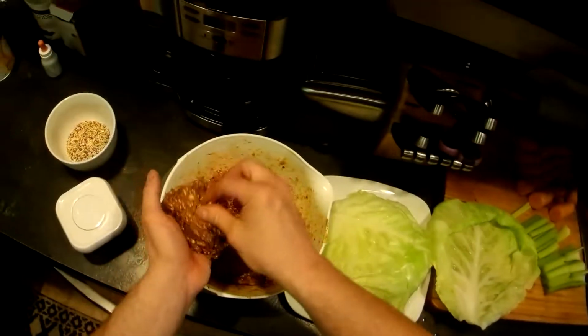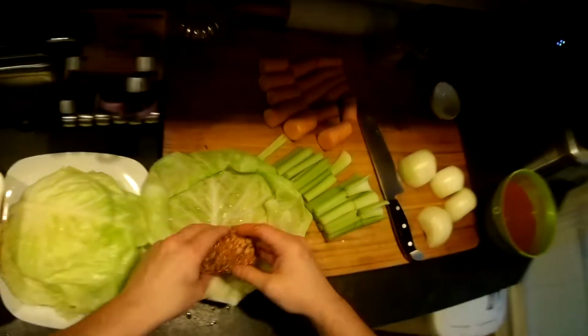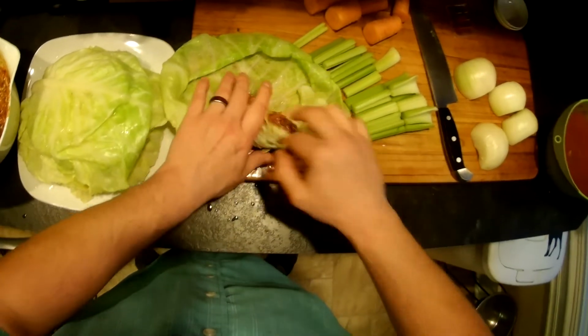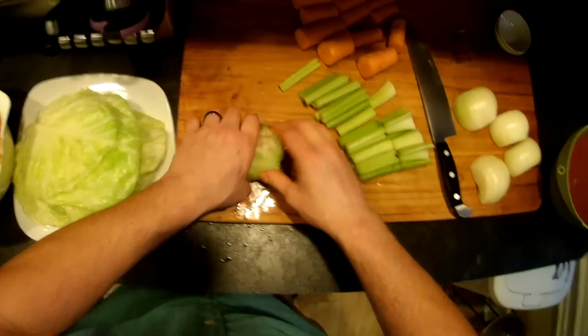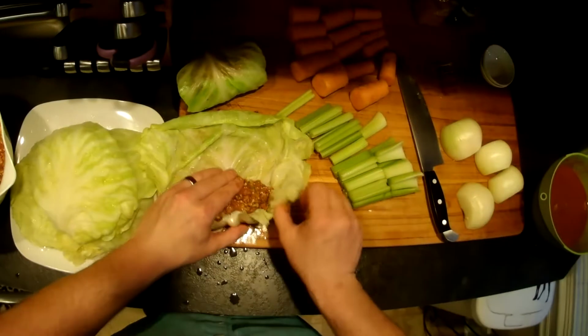So with our filling done and our sauce ready, we're going to turn our attention to actually making these cabbage rolls. So you just want to take a decent amount of meat. This is a lot because this first leaf is very big. Just form it into a rough cylinder, and make sure you have enough. You want to balance the meat to leaf ratio. And then you'll fold the sides and then just roll. It's that simple. I'll do it a few more times so you can see it.